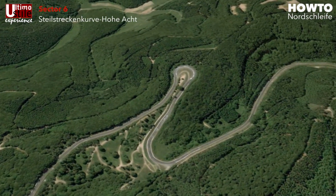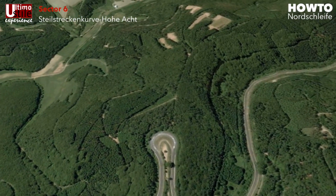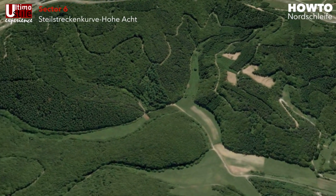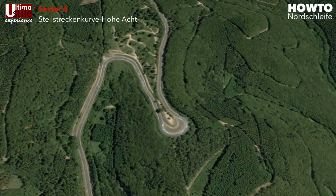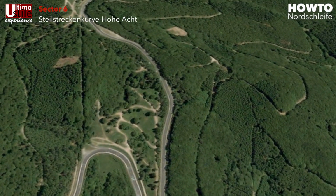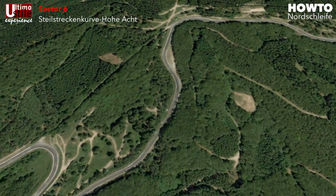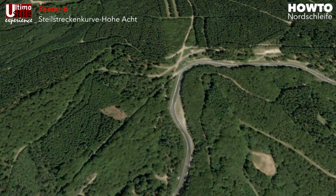Around Steilstrecke, it's a 170-degree hairpin, and then into the carousel, the most famous bend of the Nürburgring. You can see it's more than 180 degrees, and we shoot out of the carousel and go for the Hohe Acht bit, very cautiously over these two left-handers and up the hill, and we are at the highest point of the Nordschleife.